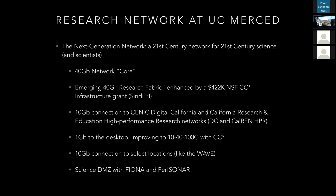So in support of that, we are building the next generation research network at UC Merced. These are some particulars, but when I got here, we were just starting to do this network refresh. And this January, we got a $422,000 NSF CC* grant to build a topologically distinct science network on top of this advanced next generation network. So we expect to be able to push very large data sets, not only from the campus edge, but all the way into campus to the lab or instrument level.